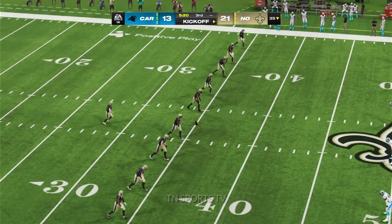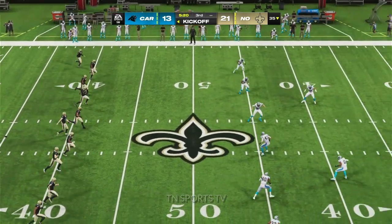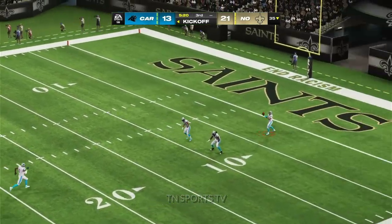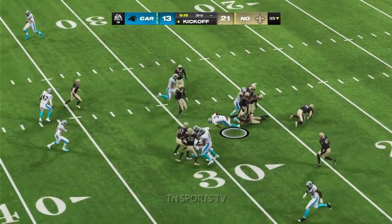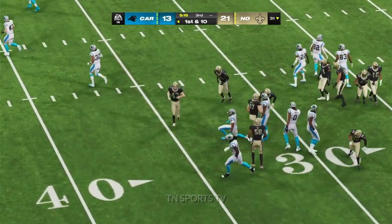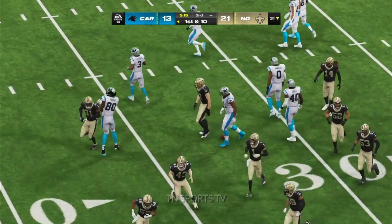The kickoff unit is out on the field, and they will send this one away. And they'll start this drive just across the 30. Pretty nice work on the return.